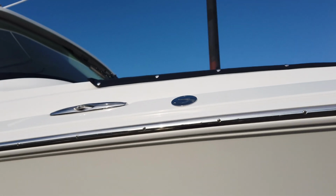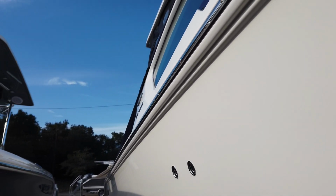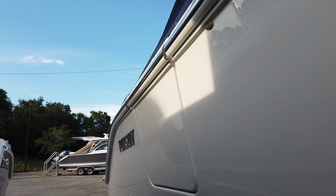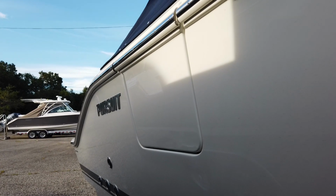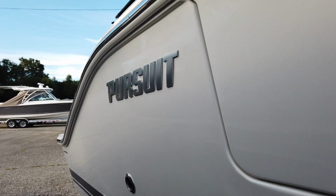The beam gets pretty wide about here on the boat, right where you see, I think that's the waste discharge for pumping out, and then it stays pretty much the full 10 feet 10 coming all the way back on the boat. And this is one of the things I'm most excited about, is they started putting these dive doors, tuna door, whatever you want to call it, on the 32. So hopefully we'll see that translate to other 32s as we go.